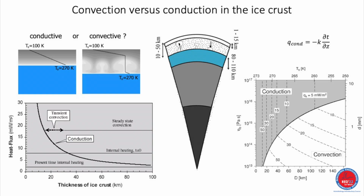Now, a little bit of controversy about the thickness of the crust. You have two ways to transfer heat, either by conduction. In that case, the equation is very simple: the heat flux is proportional to the temperature gradient. Here I just put a straight line. It's not really a straight line because the thermal conductivity varies with temperature, so it's a little bit different, but it's enough to get an idea of how much heat can be transferred.